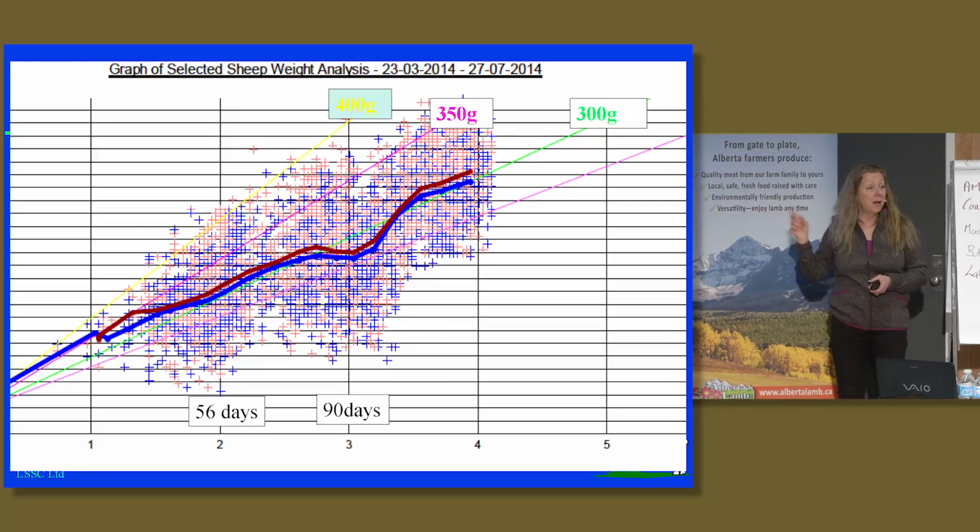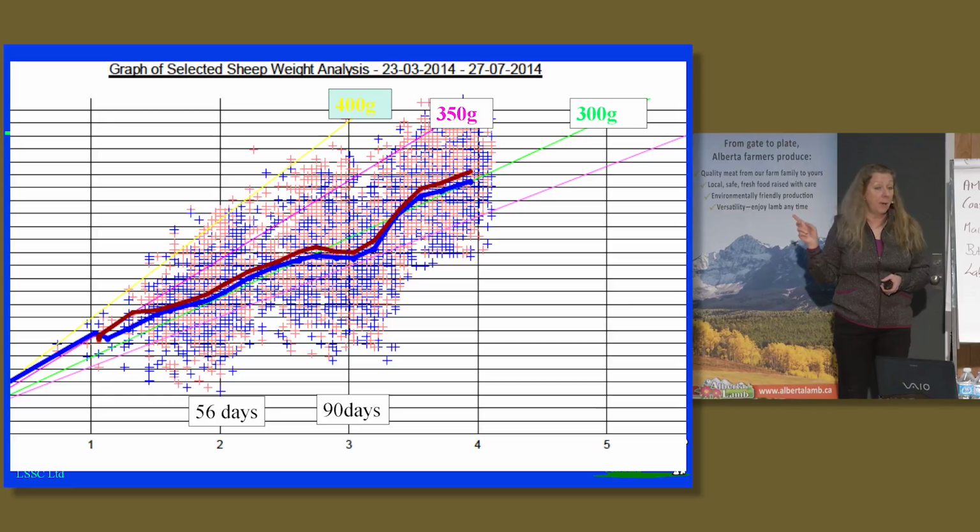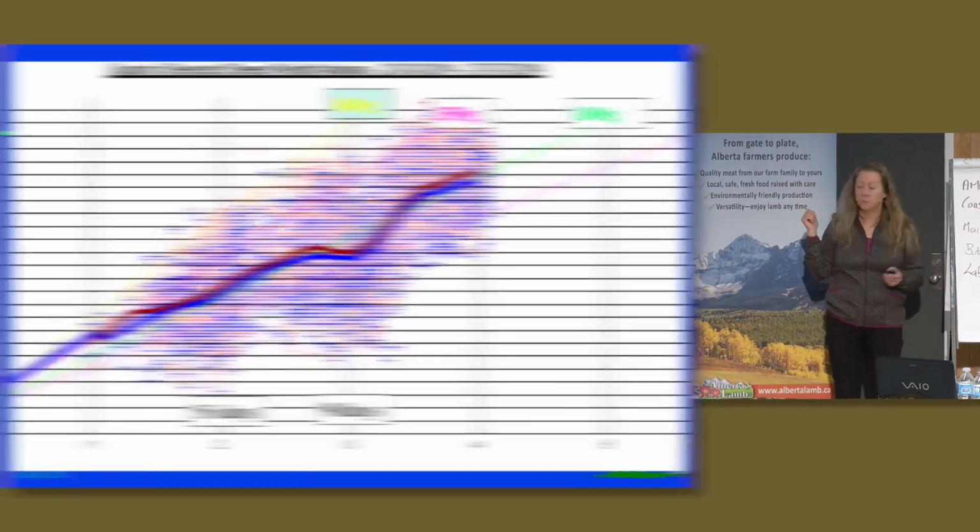And that's when the EID really comes into its own. You've got that information, it's in there. Okay, I know we're using autos and so on, but 3 clicks of a mouse, bang, it's out.